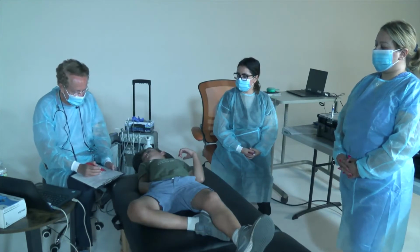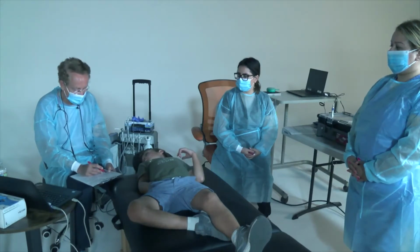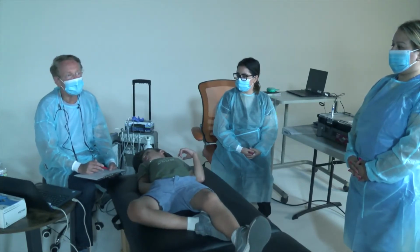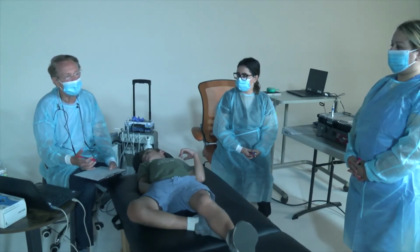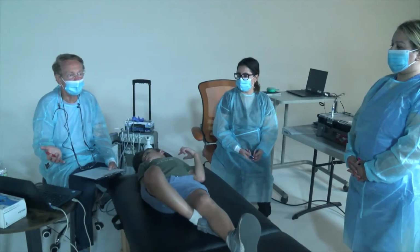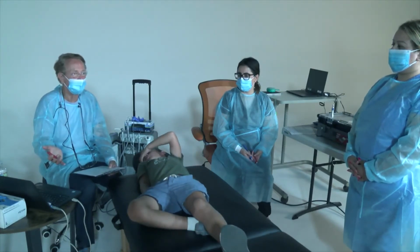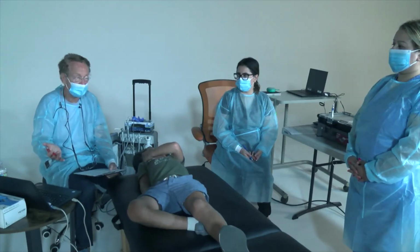On the child's chart, it asks for caries risk, and it's listed as low, moderate, or high. I have a pretty simple way of looking at that. A child's caries risk is low for our purposes if the child doesn't have tooth decay, has not had tooth decay, and there are no white spot lesions or any sign of tooth decay, and there is no plaque buildup. So the child's keeping their teeth clean and there are no caries. The caries risk is low.